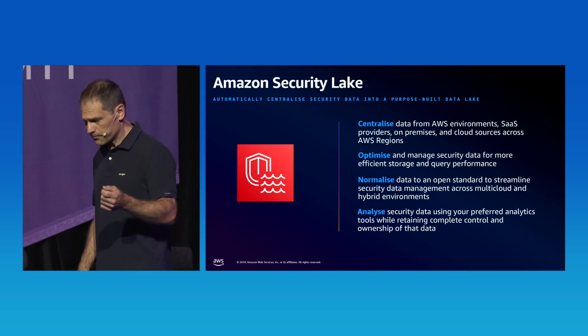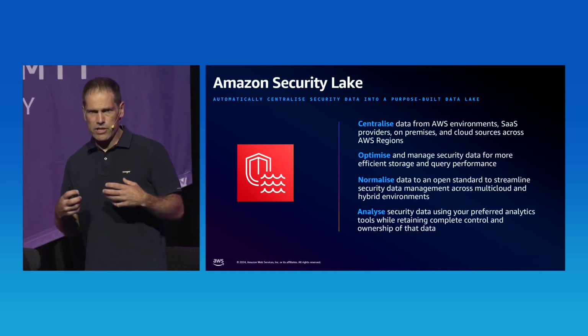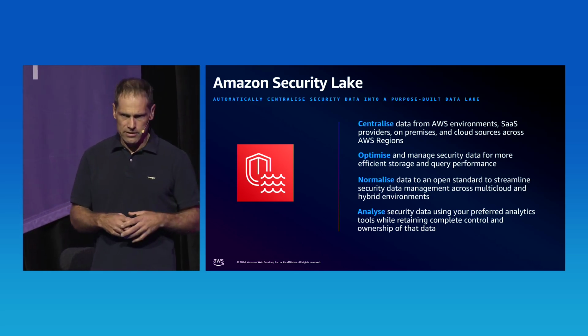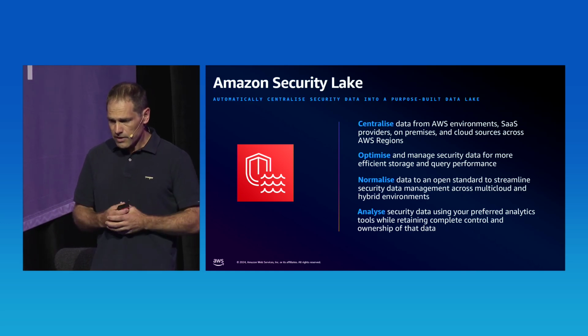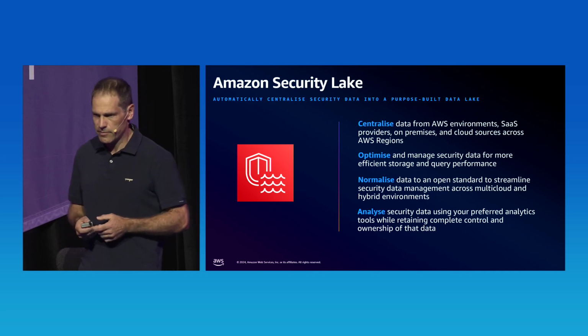And finally, going back to the modular design concept, Security Lake also allows you to plug in all these different analytic tools to operate over all of this data. So that's a very high level of how we've been thinking about Security Lake and security data management at Seek.